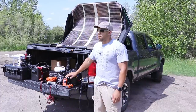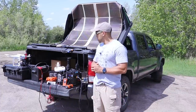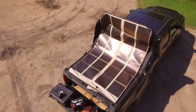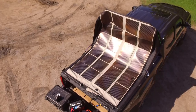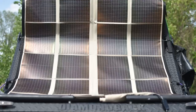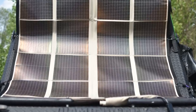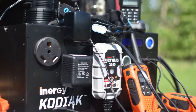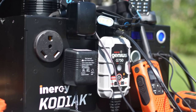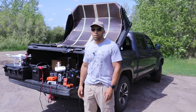Hi folks, Canadian Prepper here. So we're just out doing some field testing today of various equipment. We're testing out the 120 watt solar panel, which I've had for about close to a year now. I've been testing it in different environments, and I've also been testing out the Inergy Kodiak power generator. Now these two items, this big sucker here and this guy here, they weigh a total of about 25 pounds.